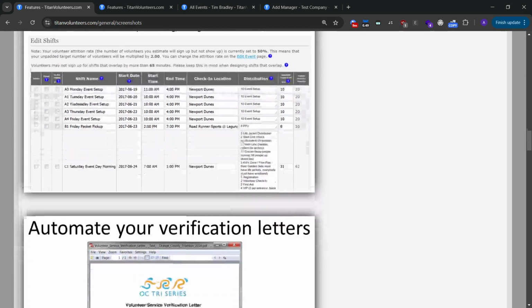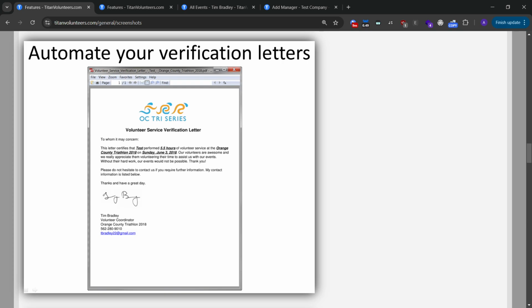Type it out. We have a tool where you can automatically generate verification letters. You can either send the verification letter generator link to the volunteers and they can generate their own, or you can keep that link private and use the tool yourself to generate these nice verification letters, which have the race logo and your information and a signature even.